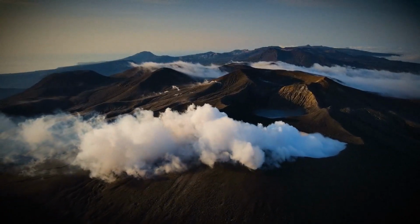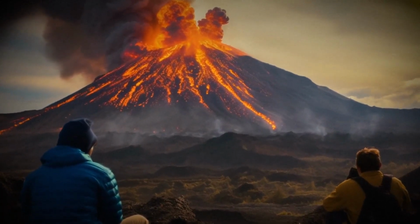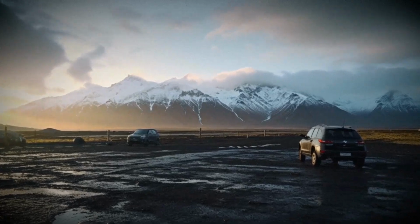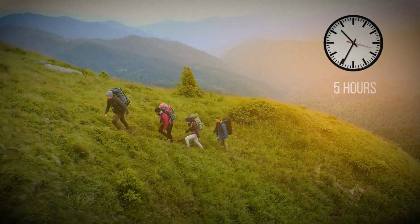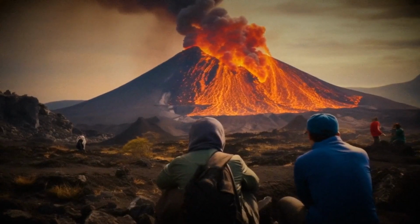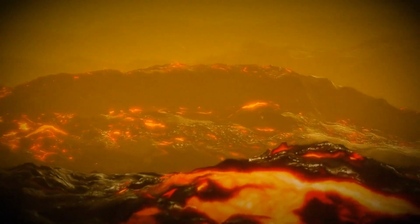When it comes to the continent's youngest volcano, the tourist infrastructure is already there. Visitors can leave their cars at a designated parking lot. Then they go on a 5-hour-long trek. This leads to a viewing deck. Tourists are so close to the epicenter that they can feel the heat haze from the crater.